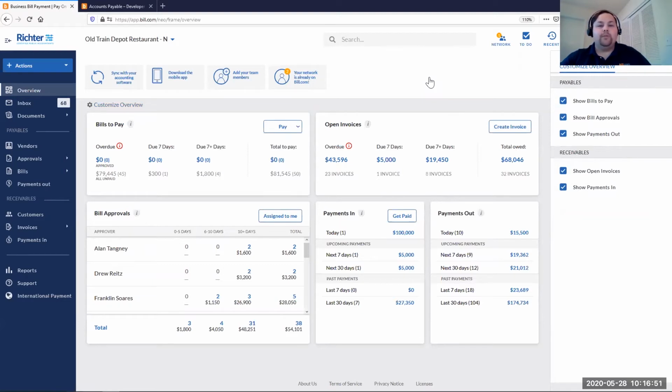So it is possible there might be client accounts out there that are using the older interface. There is a link to switch to the new user interface from within the classic interface. So if this is something they'd like to review, but in terms of functionality, it's pretty much the same.